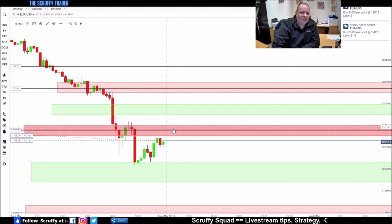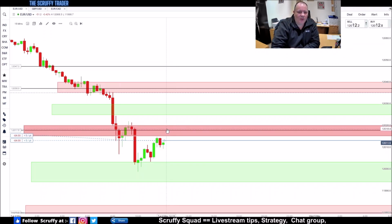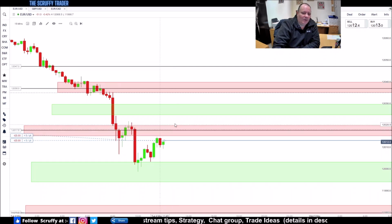If it does, rather than go full into it now, I'm going to wait till it gets up into this zone and breaks this black line. And I'm going to put another order here once it closes above here, and then I'll start adding into the trade. That's the idea. But the first part of the trade is really bouncing here.